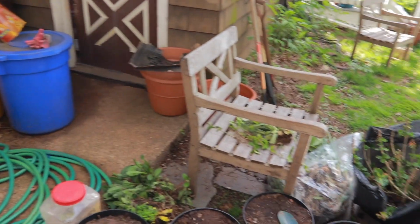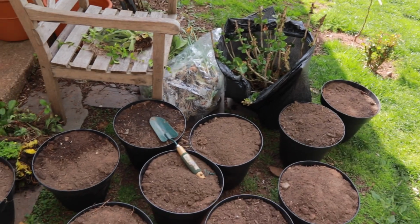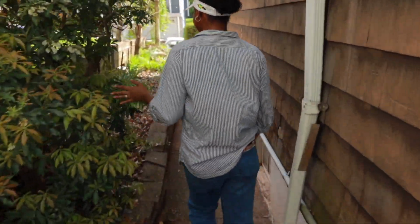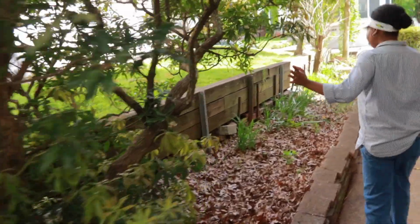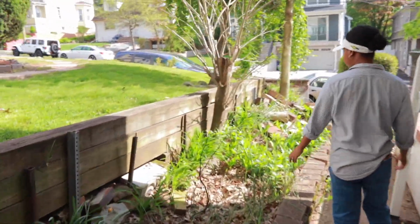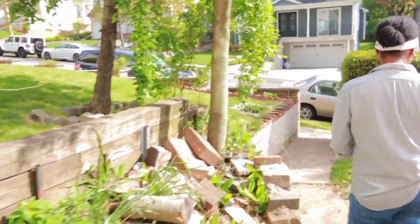We will address this in another video. I just went to my friend's aunt's house and she was moving. She had good soil, so I took some soil and I took some plants. This is the area that most likely will get done next year. And I'll put maybe some shade-loving roses or hydrangea in here.